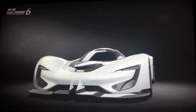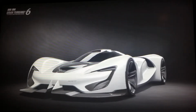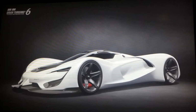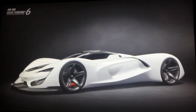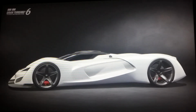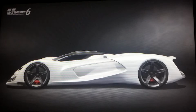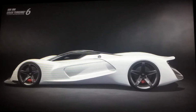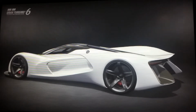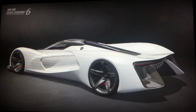This is my personal car. I bought it. I did not earn it, as a lot of people have. Yes, I kind of feel bad about that, but I wanted the car now. I didn't want to wait. I didn't want to go through the stresses of not winning, of not being able to make the time and messing it all up. So I didn't want to do that.